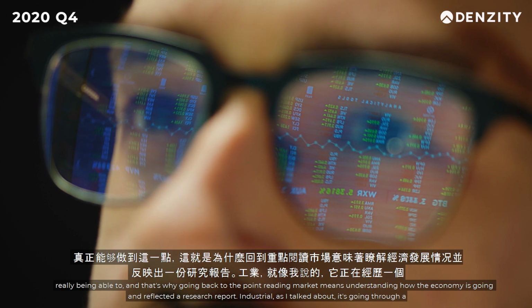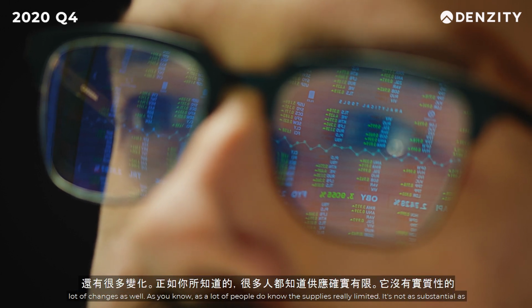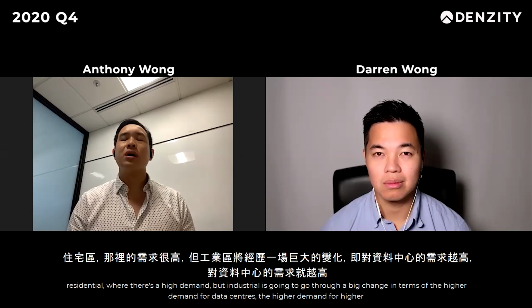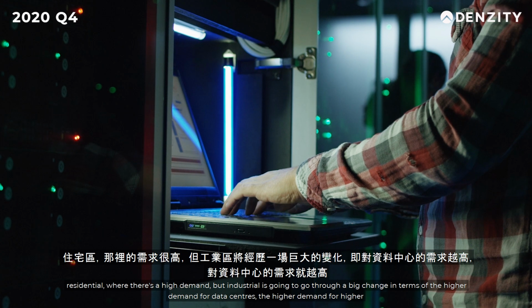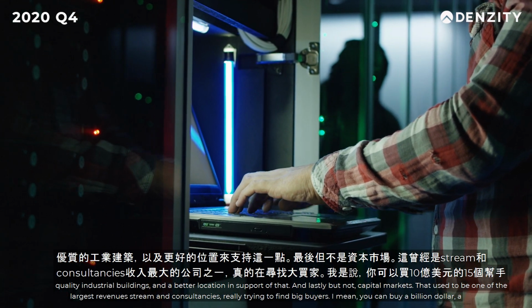And industrial, as you talked about, is going through a lot of changes as well. As a lot of people know, the supply is really limited. It's not as substantial as residential, where there's high demand, but industrial is going to go through a big change in terms of higher demand for data centers, higher demand for higher quality industrial buildings, and better locations in support of that.